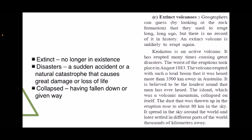Krakatoa is an active volcano. It has erupted many times, causing great disasters. The worst of the eruptions took place in August 1883. The volcano erupted with such a loud boom that it was heard more than 3,500 kilometers away in Australia. It is believed to be the loudest sound that man has ever heard.